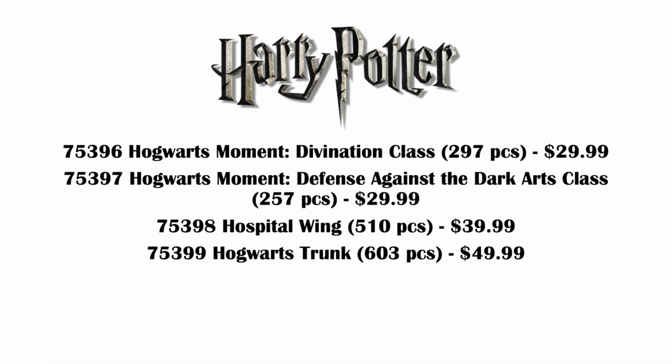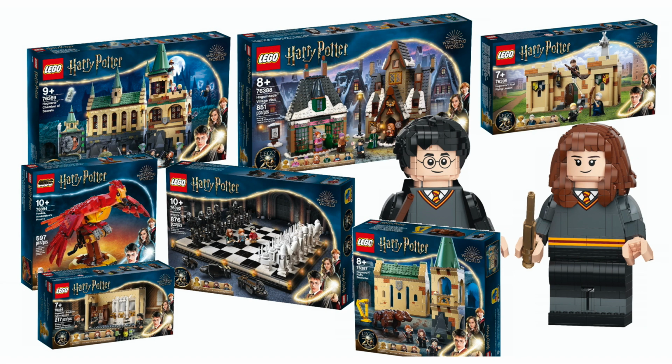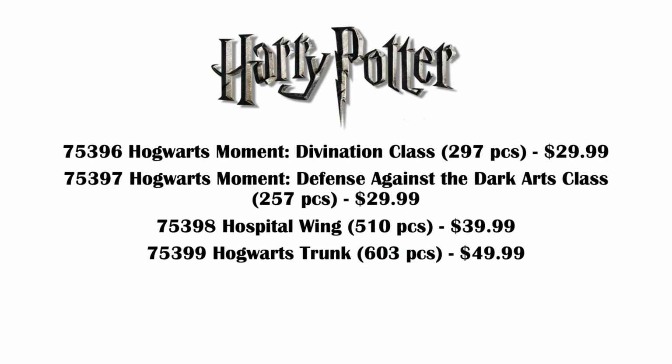So overall, I think that these January 2022 sets sound okay. Honestly, it just feels like the Harry Potter theme is going to continue to be the mixed bag that it was in 2021. I like display sets, but I don't want half of all Harry Potter sets to be random display sets, and that's what it felt like in 2021, and that's what it's feeling like here. The Hogwarts Moment sets are cool. A random hospital wing that connects to the new system is okay, but I just wish that they weren't continuing with that system. And the trunk is just annoying.